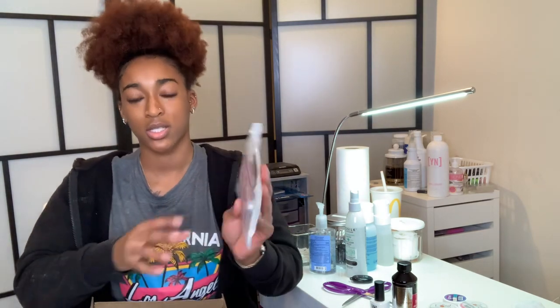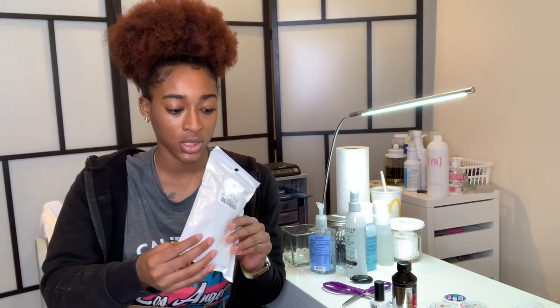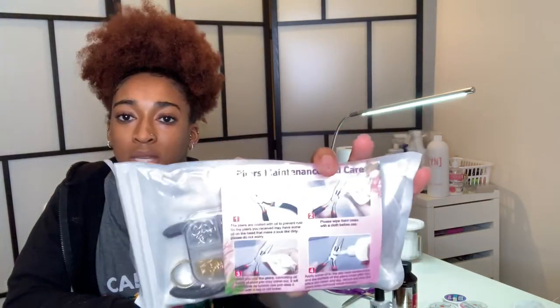Oh yeah, okay, so this right here. This stuff is the stuff to do the jewelry hangings, if that makes sense, the jewelry in your nails is that stuff. It comes with pliers and the little rings, but I'm not gonna open it just because that's a lot.